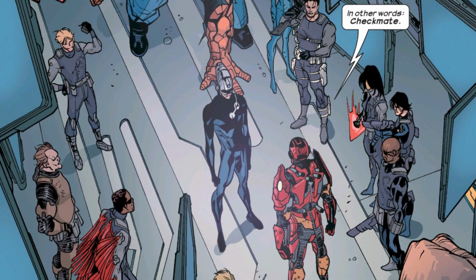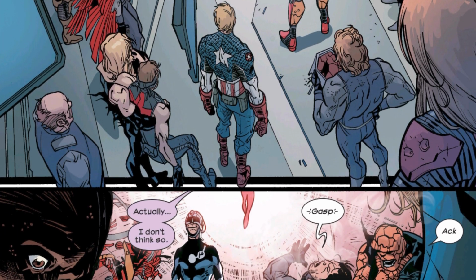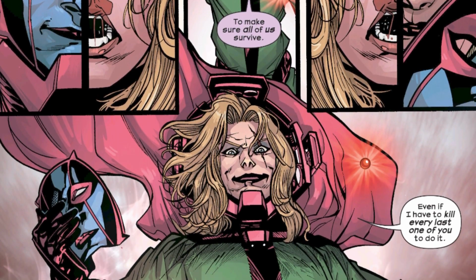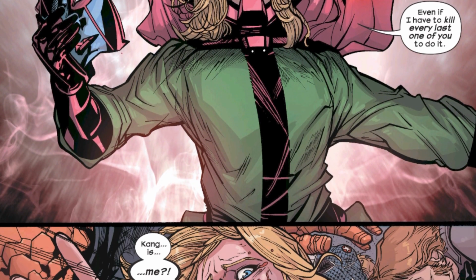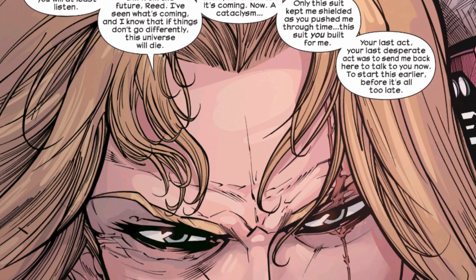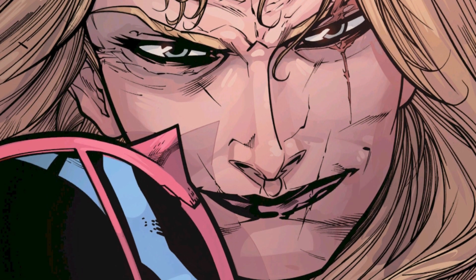Except when the Ultimates think that they have won the big battle, that is when everyone is confronted by Ultimate Krang. And this leads into the big reveal that Ultimate Krang is not Nathaniel Richards, that actually it is Susan Storm from the future. She's the one from the future trying to save the future. This is where we learn the true reason why Reed Richards turned evil after Ultimatum. He was visited by Ultimate Krang. Of course, Krang is Susan Storm from the future.